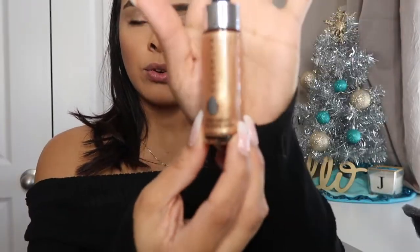And then the last thing I have in my box are these Cover FX glitter drops. I can't wait to try it. These are the Nova glitter drops, and then it looks like this. This is so cute. I can't wait to try it, and hopefully it works out for my skin. But yeah, let's get started with this eyeshadow look.